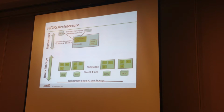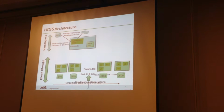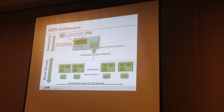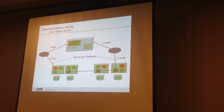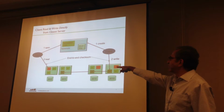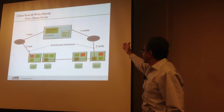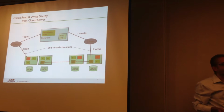And at the bottom, you have a set of data nodes. They contain blocks which are replicated. Periodically, they send heartbeats and block reports. The block map gives you the mapping between the block ID and the block storage. Clients access the data directly. So for example, they'll do a namespace operation and then they will do the read directly from one of the locations, the location that is closer to the client. For the write, similarly, they'll do an open to figure out which location, and then the write is written as a pipeline. Typically the default in Hadoop is 3 replicas.